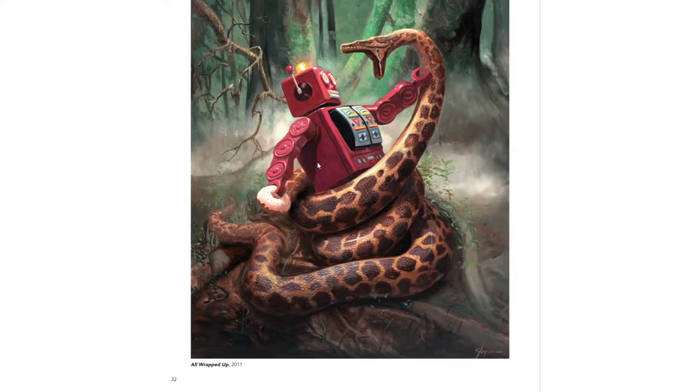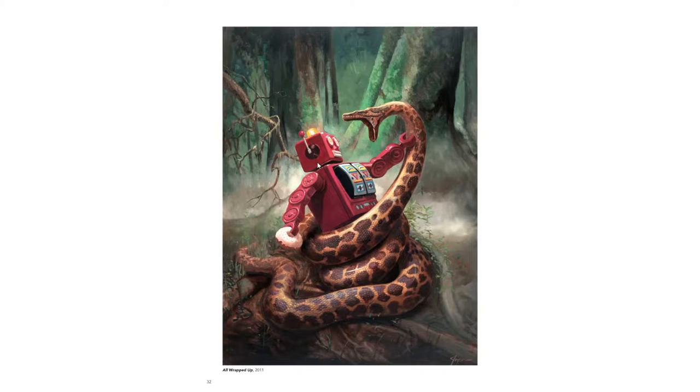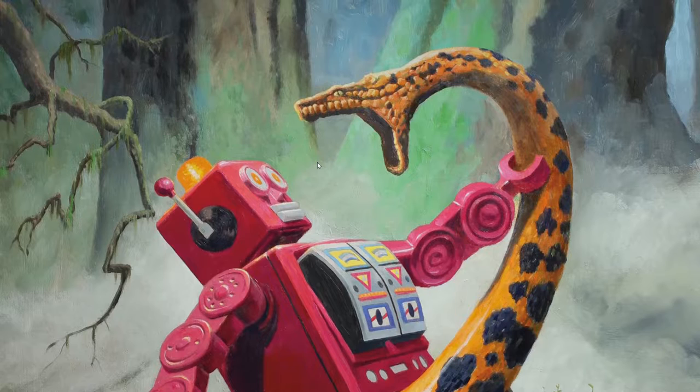Ooh, another one. All wrapped up again. Let's see. Yeah, so I assume that he saw this painting and he's like, oh, I can make it better. You know what I mean? But honestly, I prefer the first one. I guess with this one, he wanted to simplify things and make it a little more colorful. See, he didn't paint so many cracks in this one. But either way, they're both really gorgeous paintings.